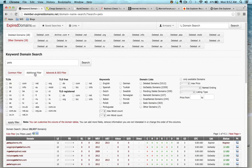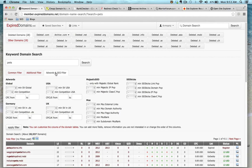Then I go to additional filters, and I want to include .coms, .nets, .orgs, .info, and you can include as many as you want. This is just my preference. And then I go here, and I only want to choose domains that are available for registration. Then I click on AdWords and SEO, and I want page rank. This is really important because this is really more of an accurate metric that determines the power of a domain. I want it to be at least 30.